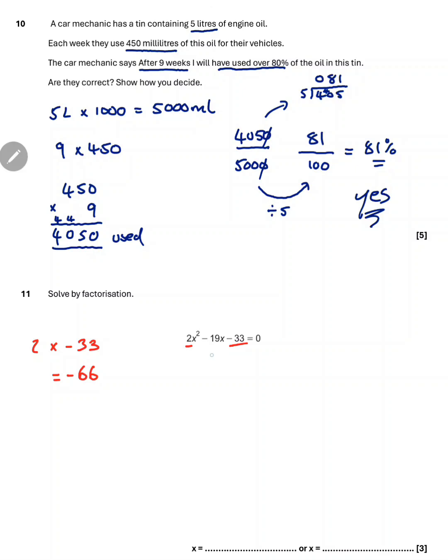What I'm now looking for is 2 numbers that add up to the middle thing, but multiply to that thing there. And those 2 numbers are 3 and minus 22. 3 times minus 22 is minus 66, and 3 add minus 22 is minus 19. What I'm going to do now is use these numbers to rewrite this quadratic. So we keep the 2x squared. The 3 and the minus 22 go in the middle, plus 3x, minus 22x, and then we keep that minus 33 on the end.